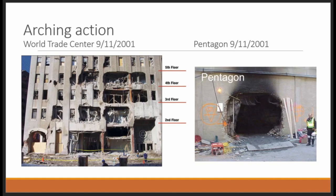There is sometimes where arching action is beneficial. This is from the World Trade Center. Again, I was there for that, and this is the Verizon building north of the North Tower. It was the arching action of masonry. These are transitional buildings, steel frame buildings with a masonry veneer, but it arched to keep all of this from collapsing up above. It was not intentional, it was not designed, but it worked well. What you see over here is the Pentagon. When the building was hit by a plane, the debris of the plane went through several rings.